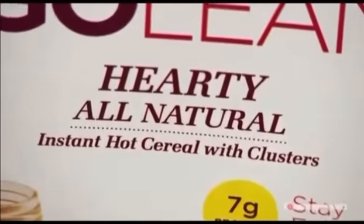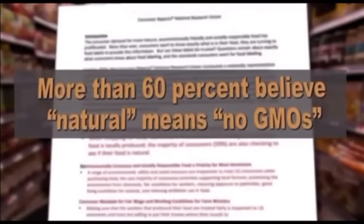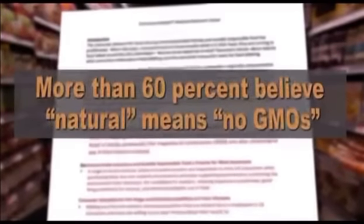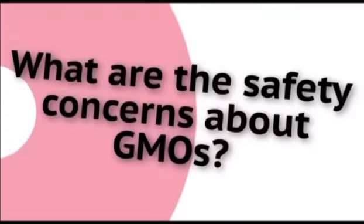As for the natural label, virtually all the samples that made only a natural claim had GMOs. And yet, more than 60% of people in our national survey believe that natural means no GMOs. This is just part of the reason why Consumer Reports is urging the government to ban the use of the natural label on food. What are the safety concerns about GMOs?